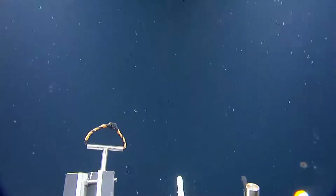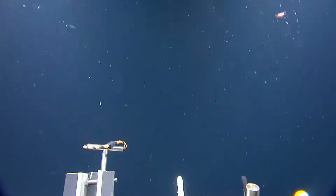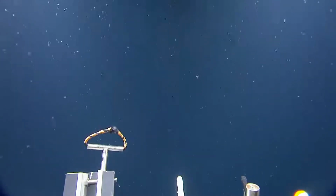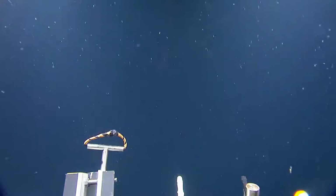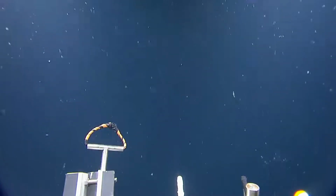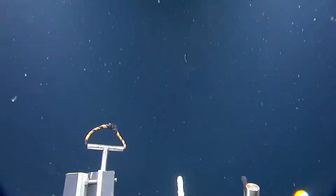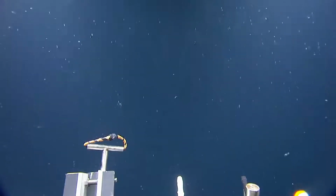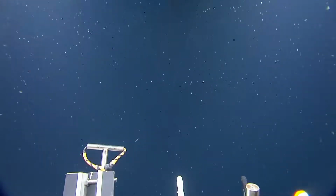So our plan today is to come down quite close to the brightest flare that we saw this morning in the water multi-beam water column data from the ship. Like I said, the weather has been giving us troubles, so we want to make sure that we can get our samples in case we have to come out of the water earlier than our 8 p.m. Pacific time on deck.